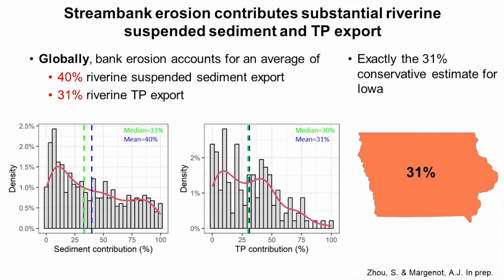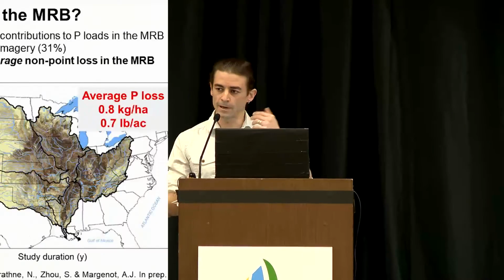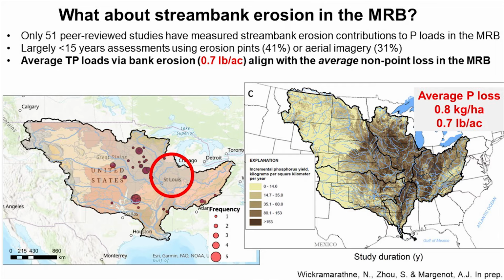And that's interesting because that 31% of total P due to bank erosion is exactly the number that Iowa derived 2 years ago, exactly the same amount. So this is just shy of 1/3 of total P exported from bank erosion. If we think about the MRB, if we hone in on this region in a separate study that we're doing with NREC support, we found just 51 studies that quantify bank erosion. Not even P loading from bank erosion, but just bank erosion as a process. And these studies, of course, leave a hole for our state that we're trying to fill.